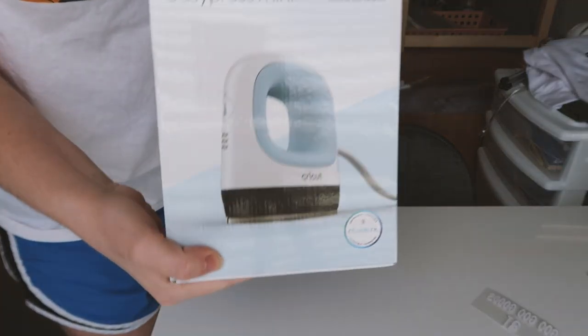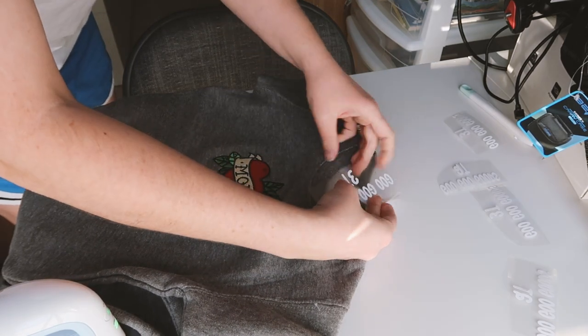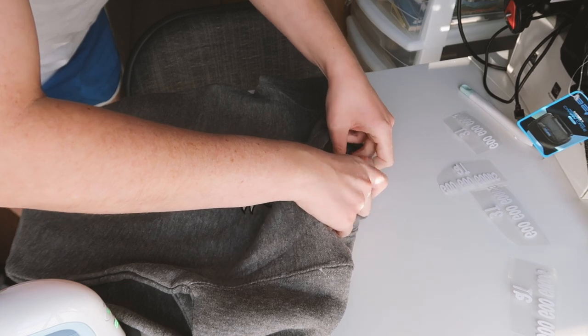So for this, I got the little Cricut Easy Mini Press, and I got it in blue. A lot of people have it in the red, but I'm more of a blue gal, I think. So I got it to iron these tags on.